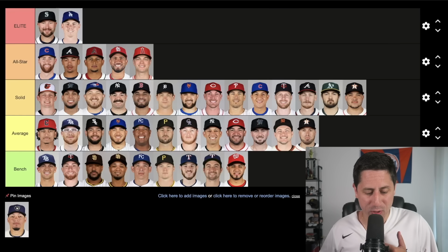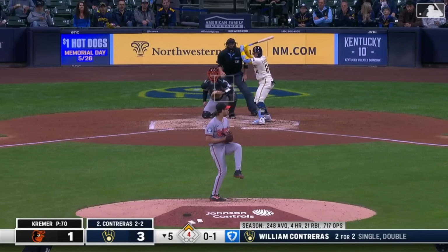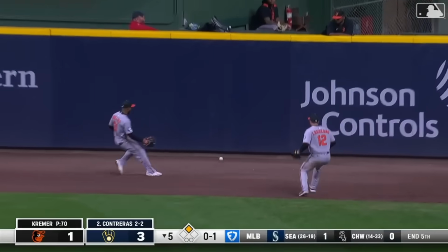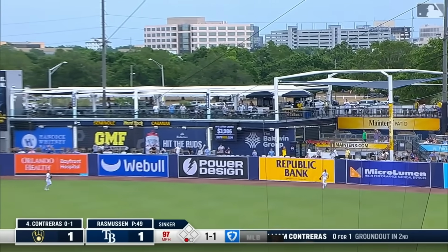And then as for William Contreras, while he is struggling this year offensively compared to what he's done the last few years, I still am going to throw him in elite. He's got an OPS at 800 for his career. He's a good defensive catcher. He's throwing out every single runner that's running right now. He's 100th percentile in caught stealings above average with 5. He's a good all-around player.